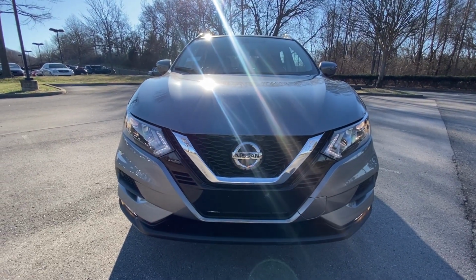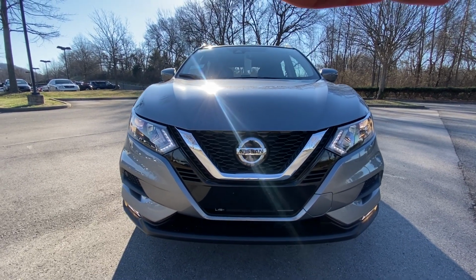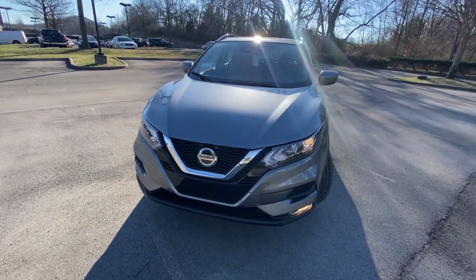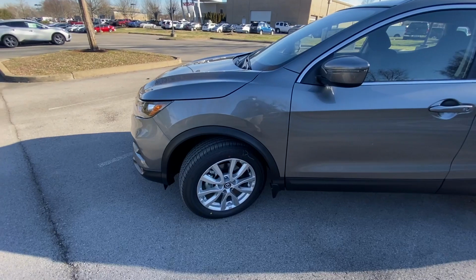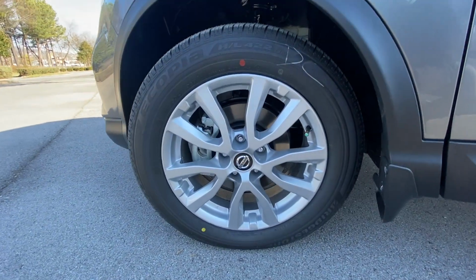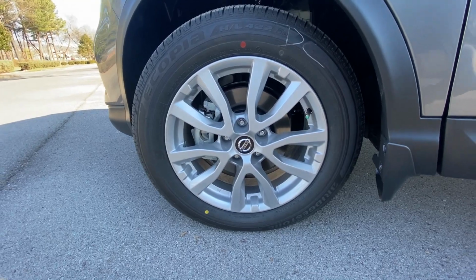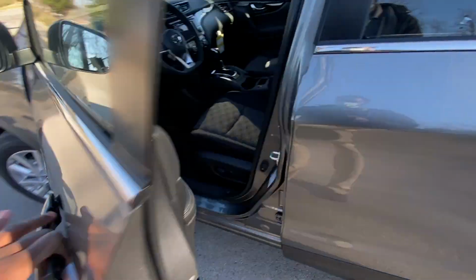So there's a front end there. We have LED daytime running lights along with halogen headlamps, as well as fog lights. And down here we have 17-inch aluminum wheels. We get passive keyless entry on the front 2 doors.